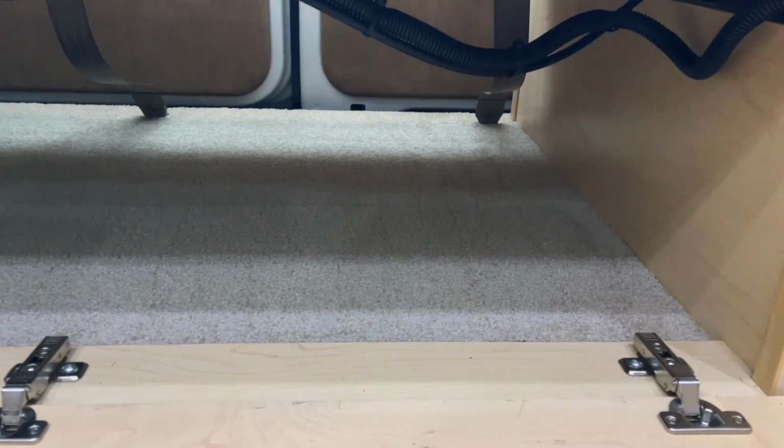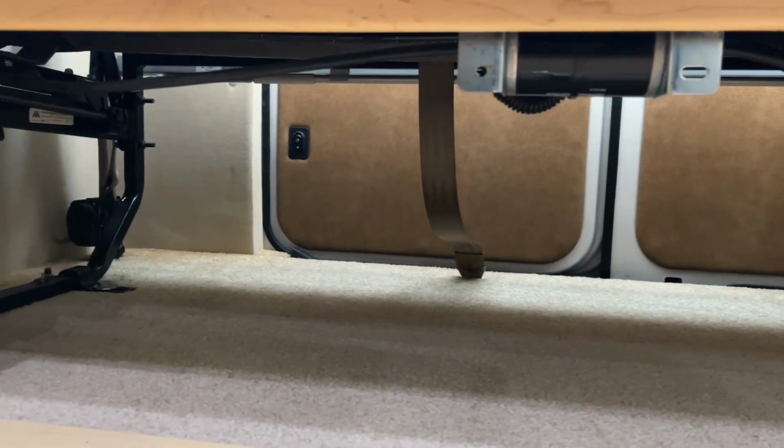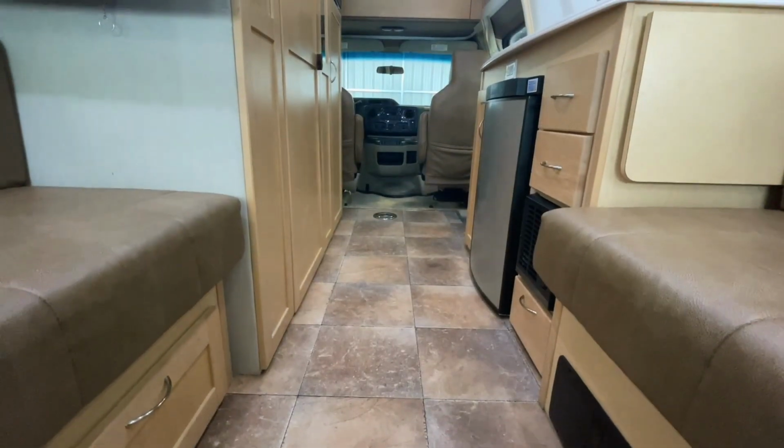And also beneath the main couch in the rear. This storage bay is also accessible through the rear entry doors and is quite spacious. Here we are sitting in the bed at the rear of the RV.